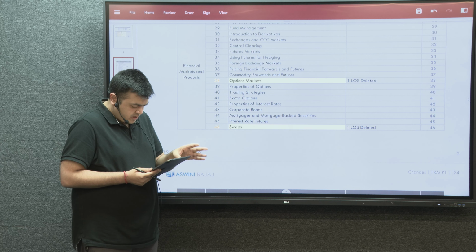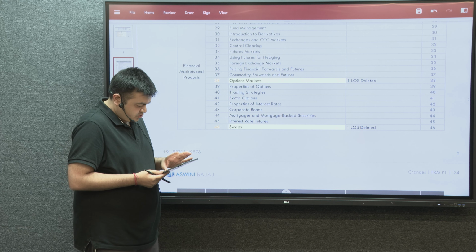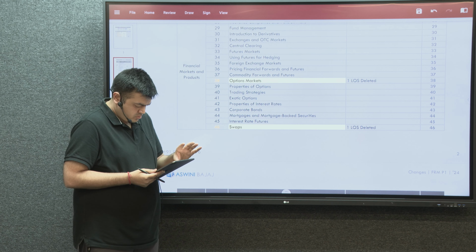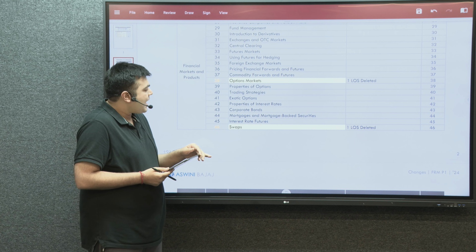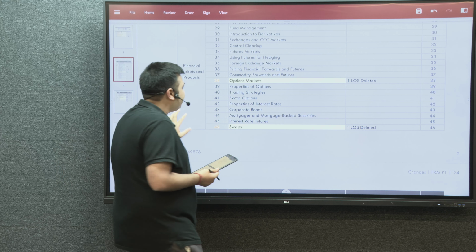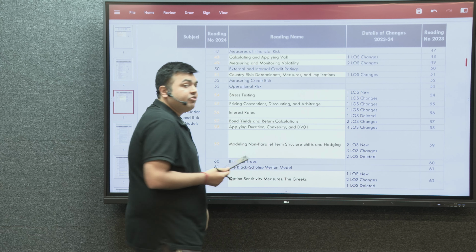In swaps as well, let me move to swaps. Just a moment. Okay, swaps, we have a little bit of change. Currency swap, a part of it is deleted. So students can feel a little happy, because generally they don't like currency swaps and swaps so much. They find it a little difficult. But once you understand the derivation of the formula, it's very, very easy, and it's very interesting actually.